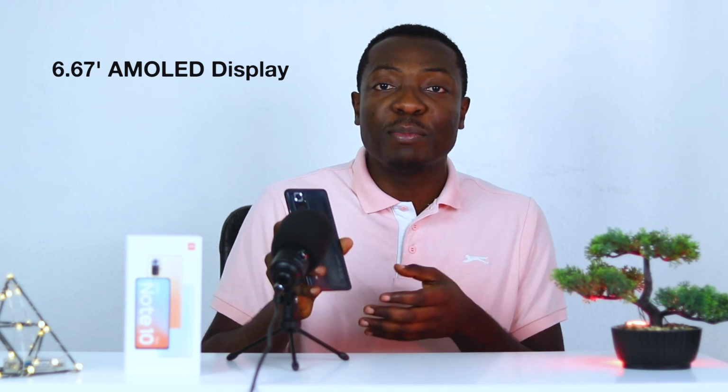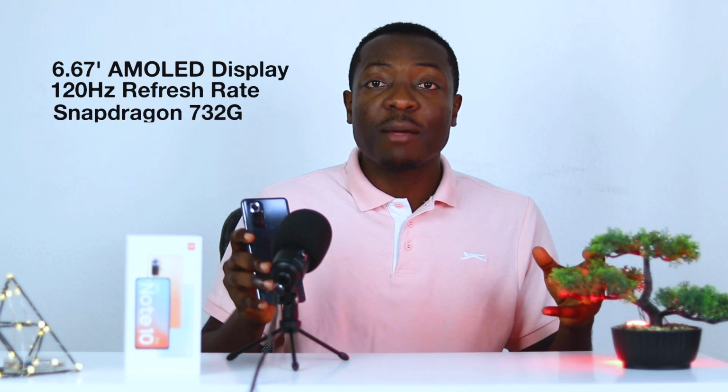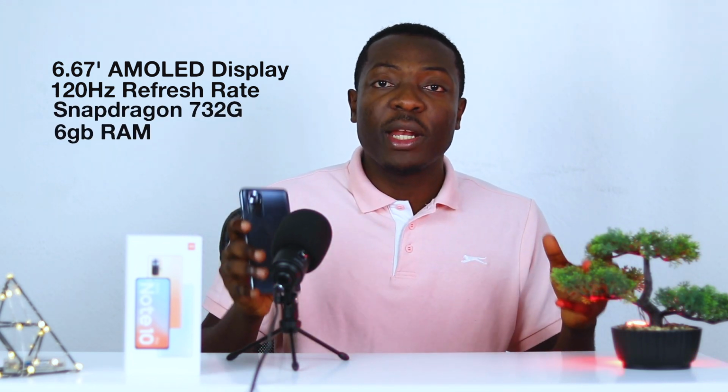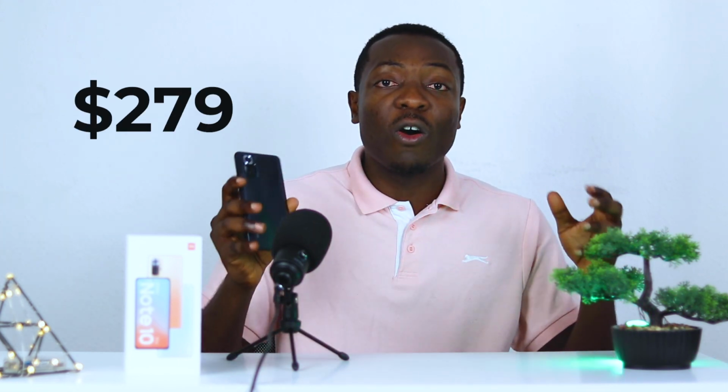The Redmi Note 10 Pro is absolutely fantastic. You get a massive 6.7 inches AMOLED display with 120Hz refresh rate. It's also powered by the Snapdragon 732G processor with 6 GB of RAM and 5000 mAh battery. You also get a 108 megapixel camera, and that's right, not 48, 64, but 108 megapixel camera. And it comes at an amazing price of less than $300. And I think this is absolutely amazing.